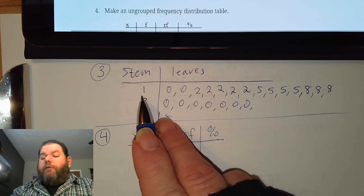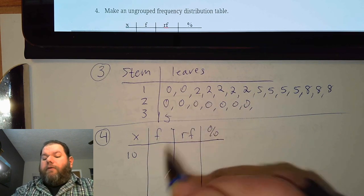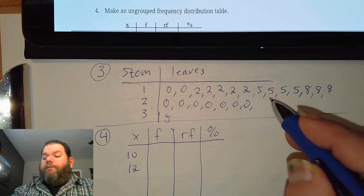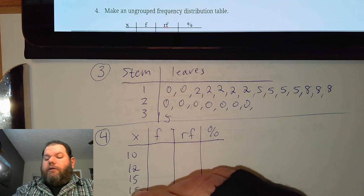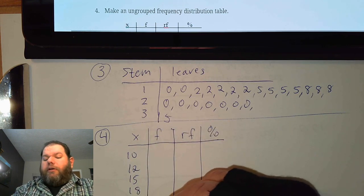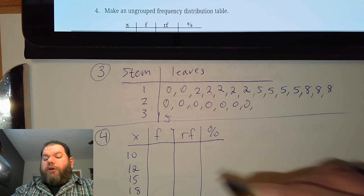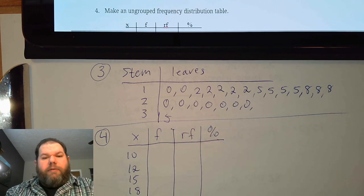Okay, so we have 10, 12, 15, 18, 20, and 35. So we actually only have 6 different numbers here. Some of them appear more times than others, though.